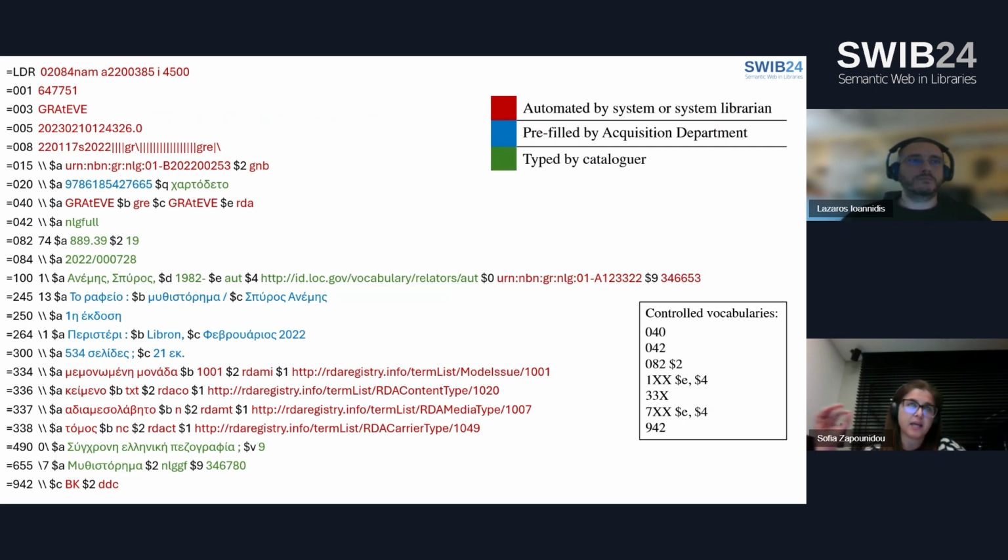A big mindset change has been that now more than one people make a record. So this is a bibliographic record. You can see, I will not analyze this, but some pieces of information are given to us by the acquisition department. Some are provided during a pre-cataloging process. And of course, all these are verified by the catalogers.